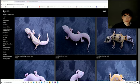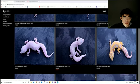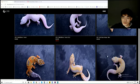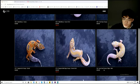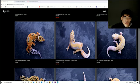Because sometimes when you take a camera and shoot these leopard geckos, the camera doesn't come off 100% as it is. So he really tried hard so that it doesn't look different when you are actually receiving the leopard geckos. When you look into these, most of them have Tremper albino. If you look at the names right here, this is the basically the genetics: Bourgeois Trempers, Super Giant Tremper Eclipse. It gives you genetics, male, female.